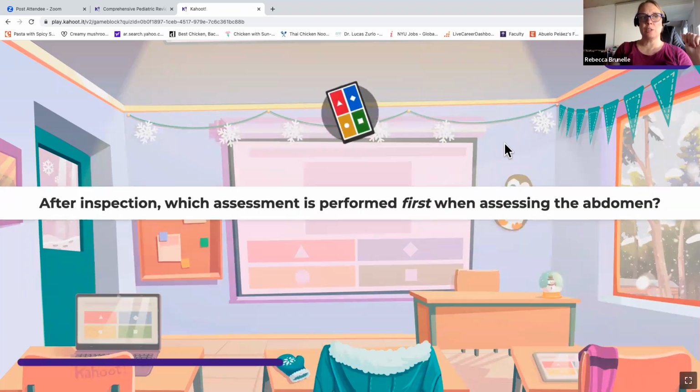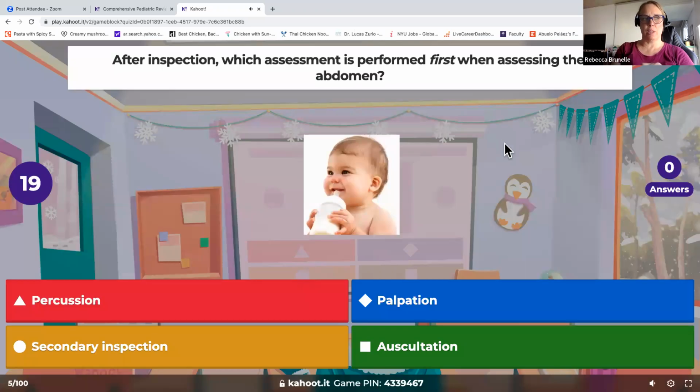After inspection, which assessment is performed first when assessing the abdomen? Percussion, secondary inspection, palpation, or auscultation?